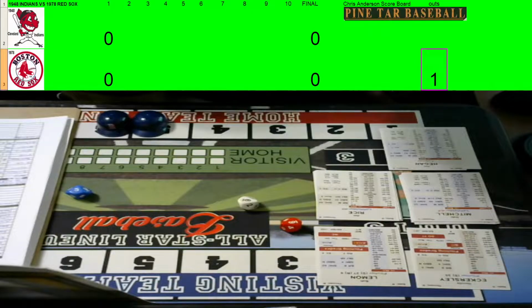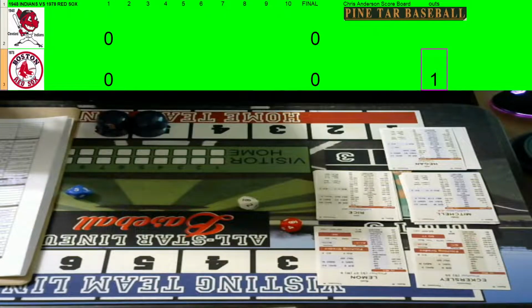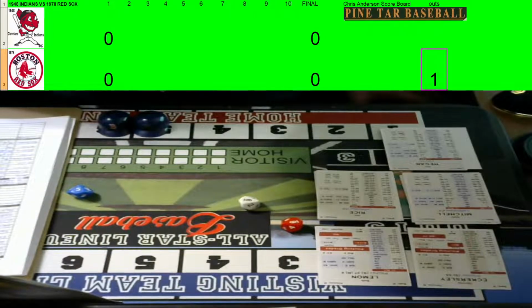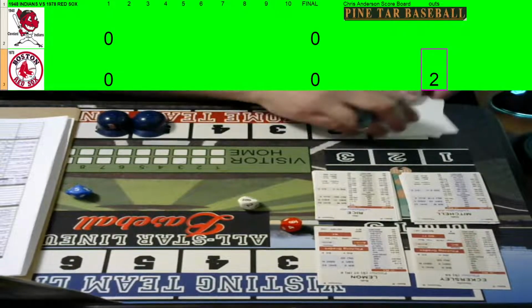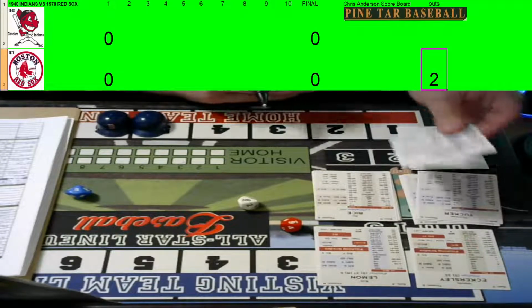Brohammer has it. It's a 66, so I believe it's just the force out at second. And it is. Relay throw not in time. So Hegan is out. Mitchell reaches on the fielder's choice, 5-4. He's now at first base. There are 2 down. So Mitchell takes the place of Hegan at first.